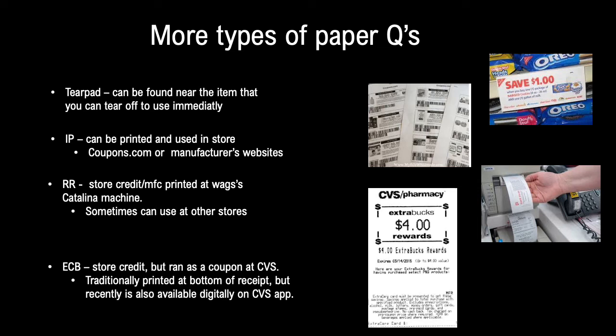Now, what I didn't know, this is a little side note, is that you could use these at Harris Teeter's, which is a southern store. And I was not aware of this until an employee told me that I could use my Walgreens register rewards at Harris Teeter. And I was like, dang.